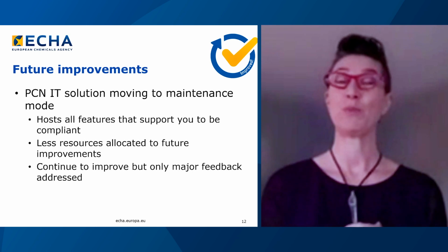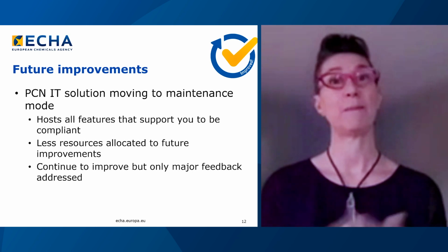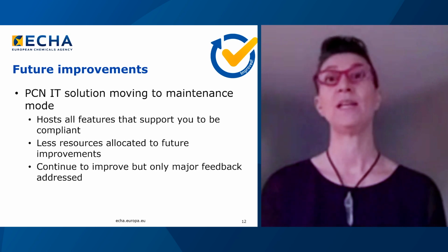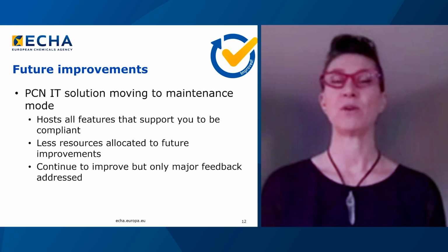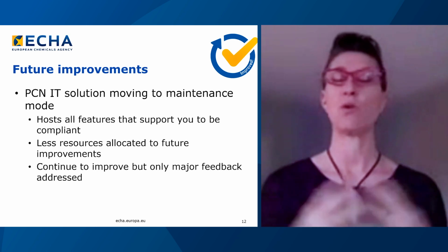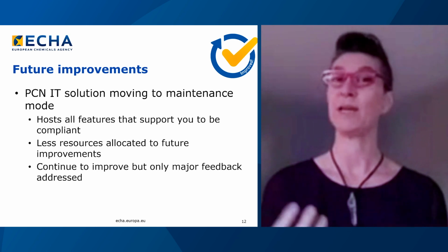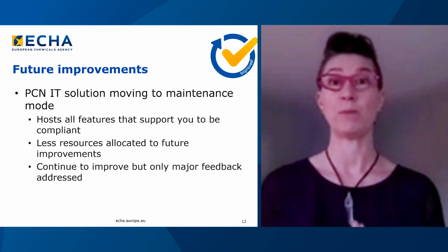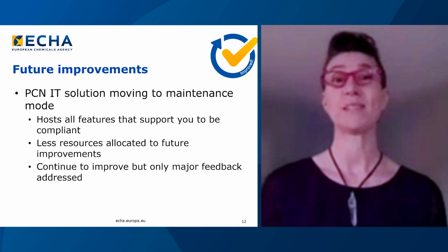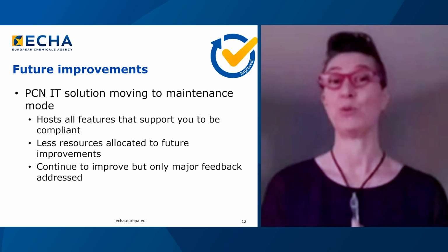But what about future improvements? Are there going to be more? Well, I have to say that the PCN IT solution is now moving to maintenance mode. This is because it is now considered to host all the features that can support you as a notifier to be compliant. It also means that less resources will be allocated to future improvements, but there will be some improvements, bearing in mind that only major feedback will be addressed.